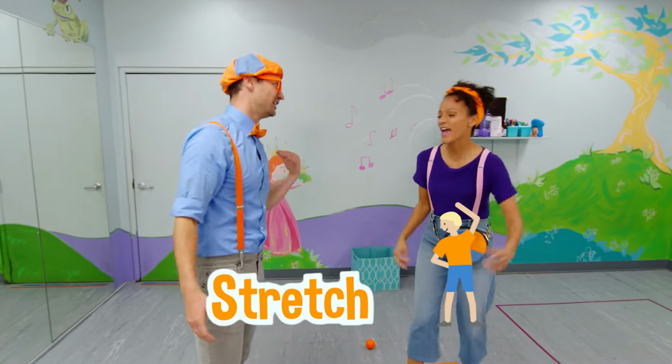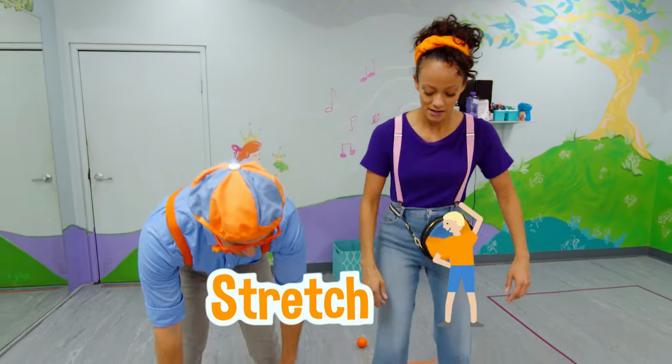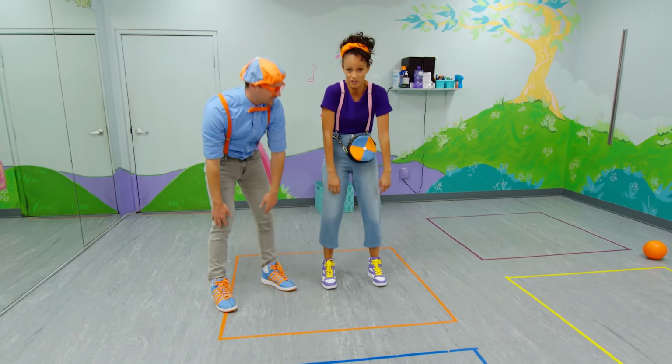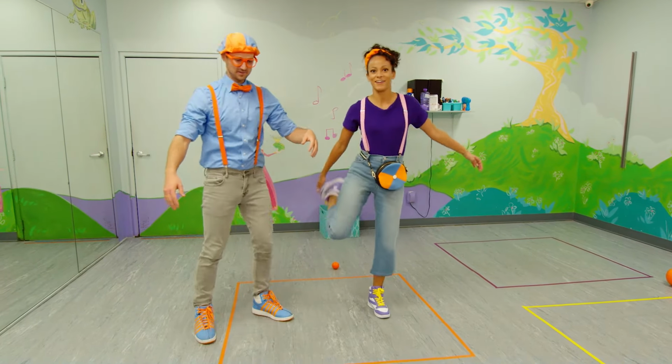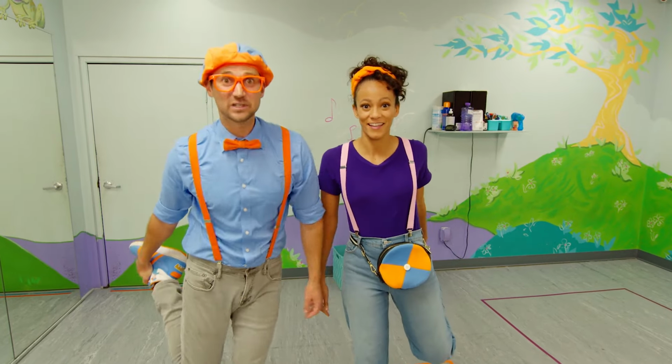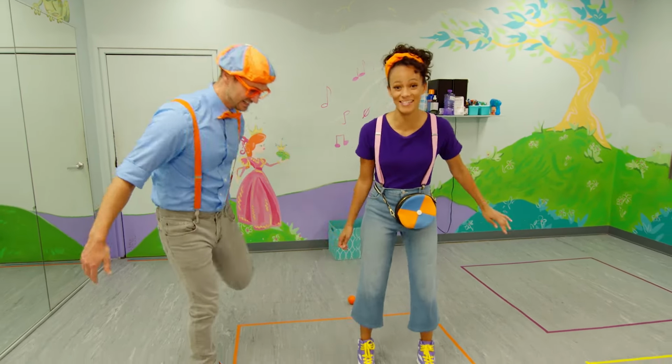All right, are we warming up the stretch? Yeah, let's do some stretches. All right. Oh. Set your toes. Oh yeah. Feels good to stretch. Yeah, it does. Nice leg stretching. Now we're going to be able to dance really good. Yeah, I cannot wait to dance.